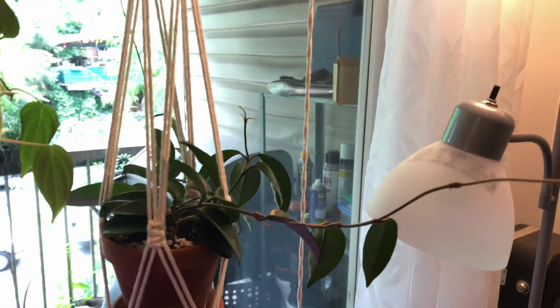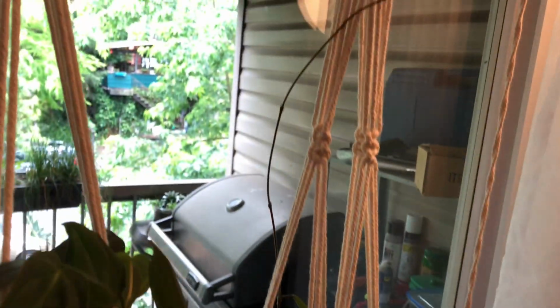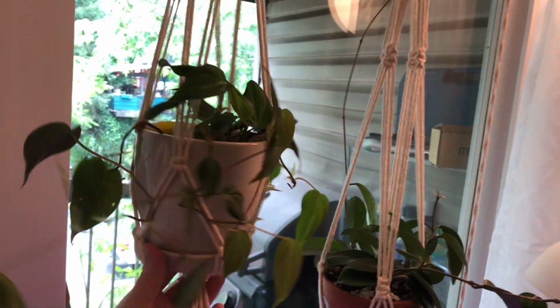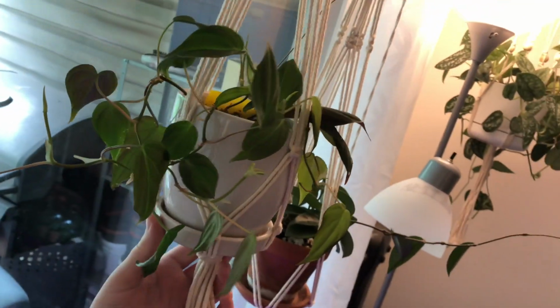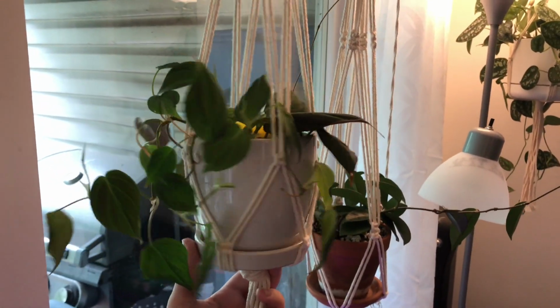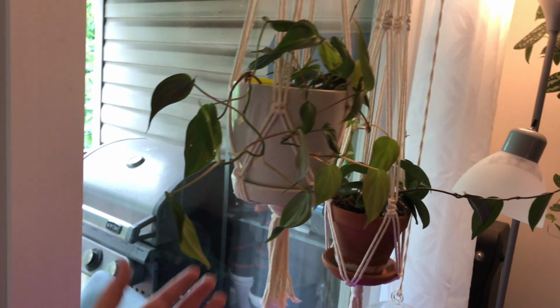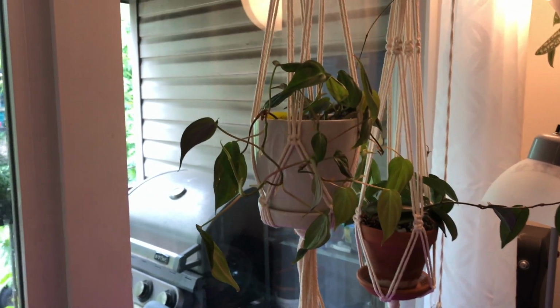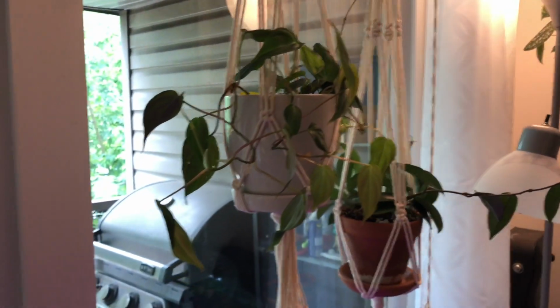Next to it we have just a regular Hoya Carnosa, the green type, which is currently trying to climb its own hanger. And right here next to that, I have a Philodendron Birkin, which is growing like crazy. This is not the greatest light, but this started out as two separate cuttings from two separate people, and I combined them into one pot, and it is just going crazy and it just won't stop growing. So hopefully it will get huge, and eventually I'll be able to put it in a 6-inch pot and it'll just be ginormous and amazing.